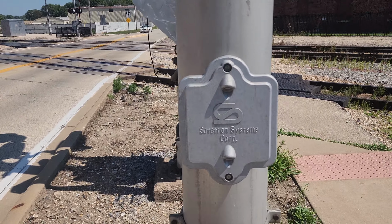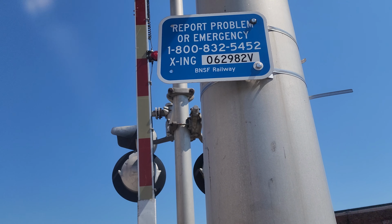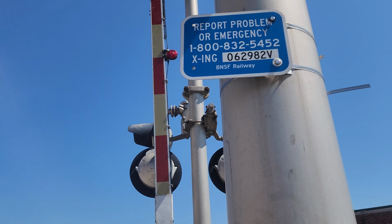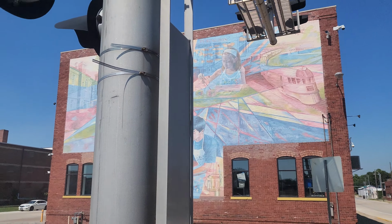So for the first signal, this has a SafeTran cantilever, and here's the emergency information, and the DOT number is 062-982V. That's the cantilever for you.